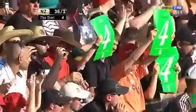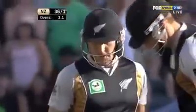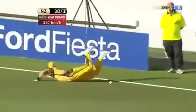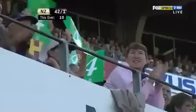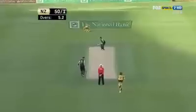Dirk Nannes, he's trying to bowl one side of the wicket. He's trying to bowl outside off stump and succeeding, but McCullum is just turning him away. Short pulled. That might beat the fieldsman. It does. A great effort out on the boundary, but cannot pull it in. So New Zealand 42 for 1.